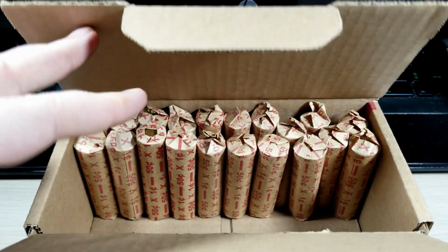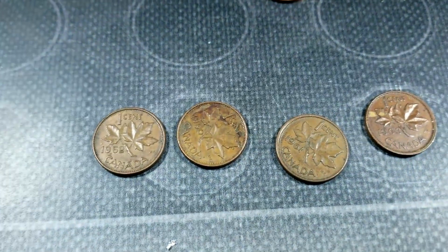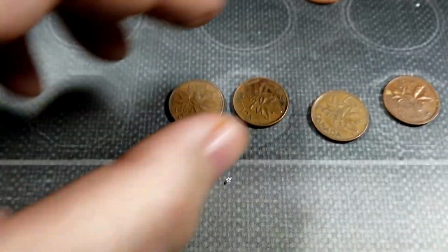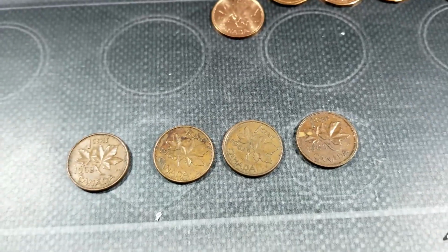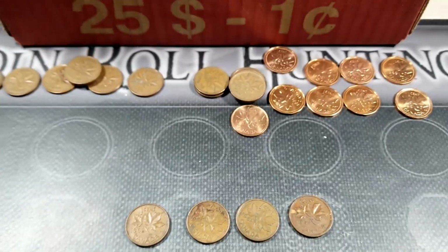Roll 30, and the finds are getting pretty slim. So you can just see here we've got a few of the young heads, 1952, 1960, a 61, and a 63. And that was it out of all 10 of those rolls.